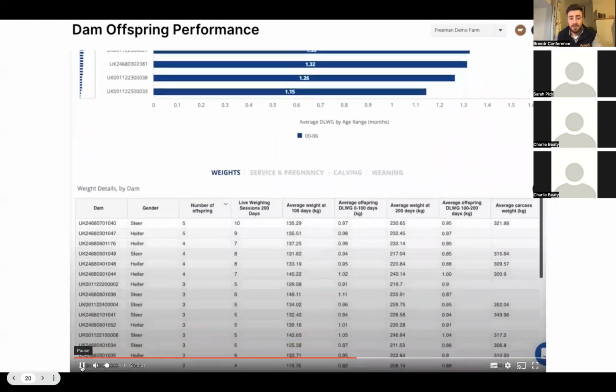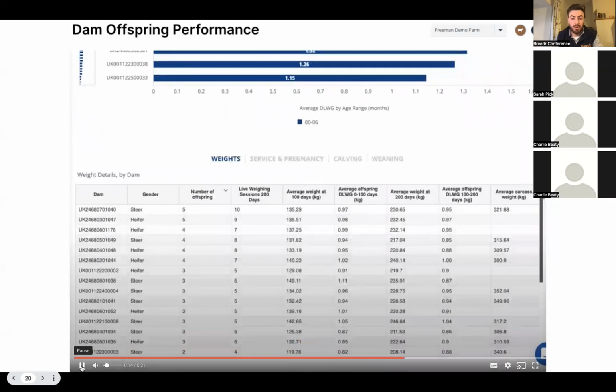And then if you scroll down further on that report, you find a number of different tabs which all relate to, as part of Suckler Club, those 4 different key periods.